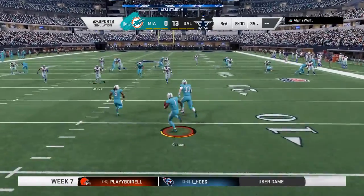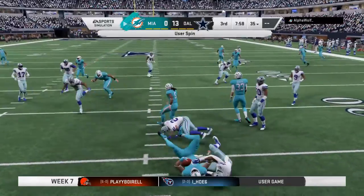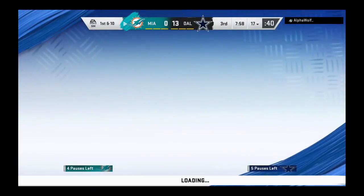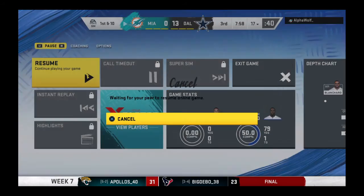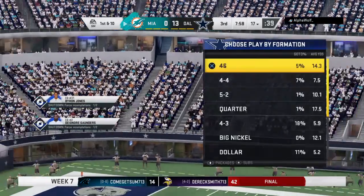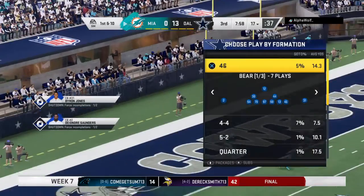Gets fielded in the end zone. And he will be brought down here at about the 17 line. First and 10 at their own 17.